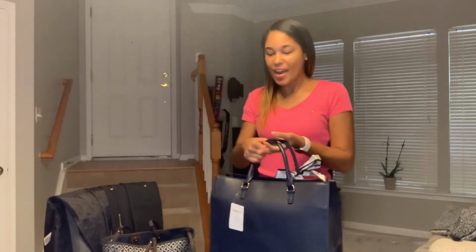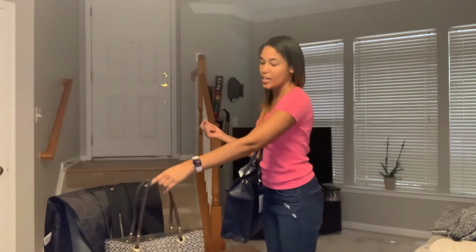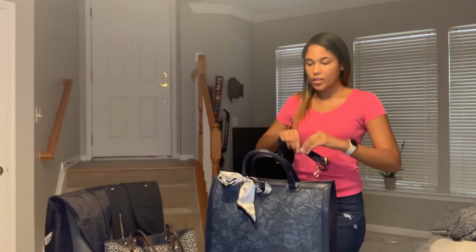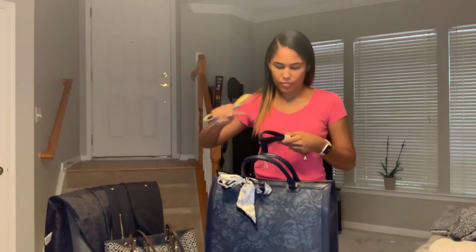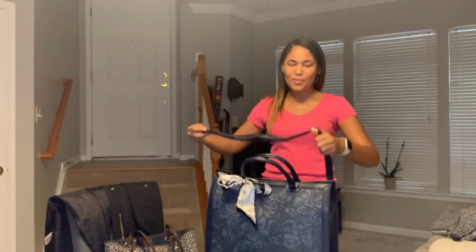I'm not expecting it to be light. Actually, let me see. Okay, this is nice. It's not as heavy as I expected, because this thing is heavy. But this isn't that heavy. And here, let me put this on. I will link in the bio to this. Highly recommend. Like, this is nice. This is cute. I hope it lasts, because everything always looks good in the beginning.